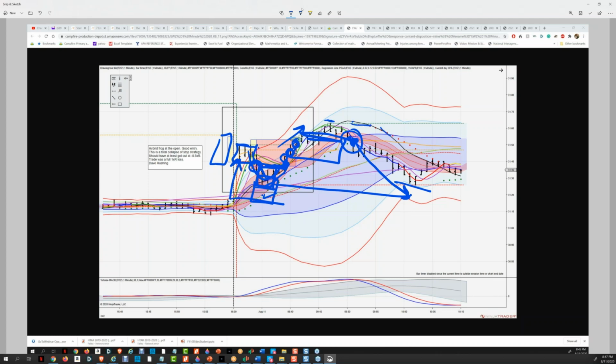And then just kind of the Wu Wei exit gets you out like in here. This would be a 1, 2, 3 exit. There's the 1, there's the 2. It opens and then takes out the high of bar 2. So that would be a 1, 2, 3 exit.